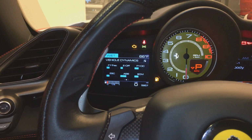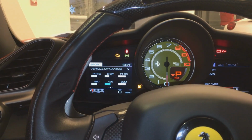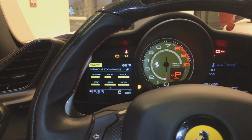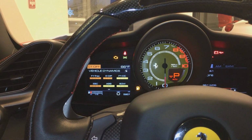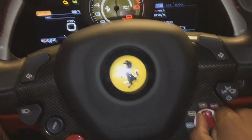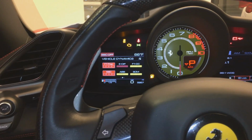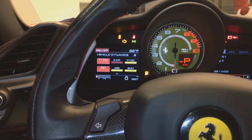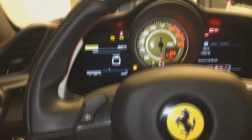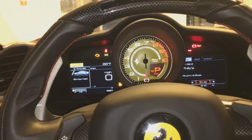There's wet mode, which provides the most assistance. And then there's sport mode, there's race mode. CT off basically turns off traction control, and if you hold it to the right, you can turn off stability control. This is to put the car in bumpy road mode in order to soften up the dampers.